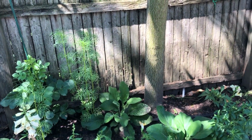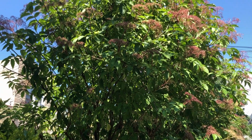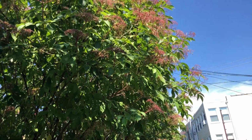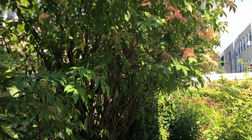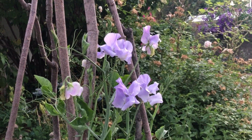And another cosmos right there. Elderflowers are all gone now. My, they go so fast. I thought they were going to be there for a lot longer, but there are berries on there now. So now I can look up how to use the berries, but the elderflowers are done, as is my sweet pea trellis. It's time to probably rip this out.